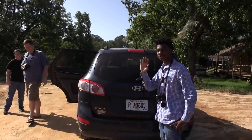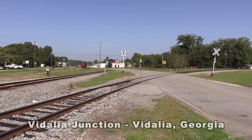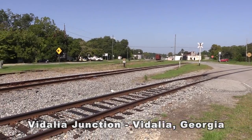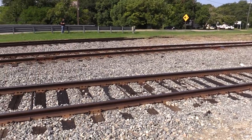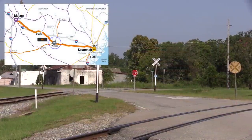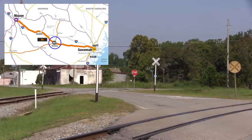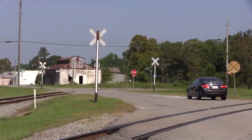At Vidalia Junction, the Georgia Central Main Line meets the Heart of Georgia Railroad. The Hog is also a Genesee and Wyoming short line that operates the former Seaboard Airline Railroad Main from Vidalia west towards Cordele, Georgia. From Vidalia to Savannah, the GC operates the former Seaboard Main Line after diverting from the former Macon, Dublin, and Savannah mainline. Though the two lines meet here, the Hog and the GC rarely interchange.